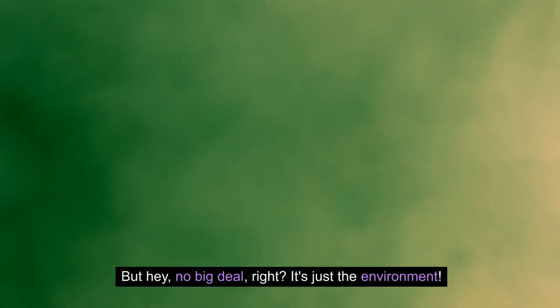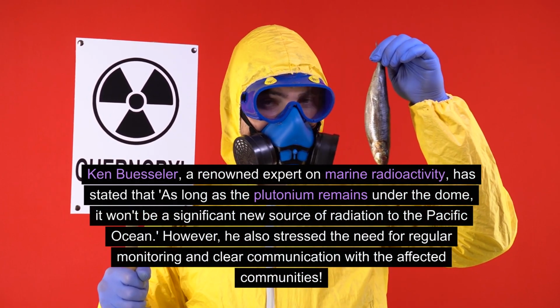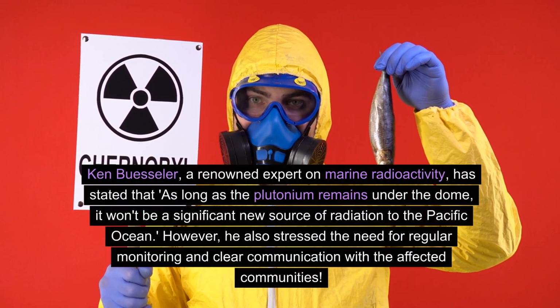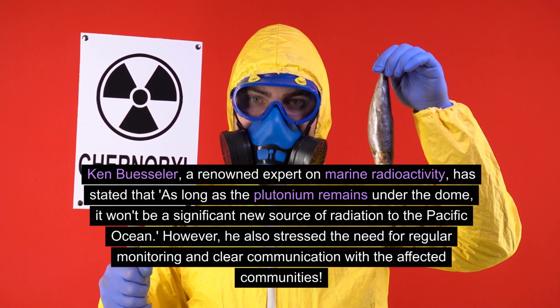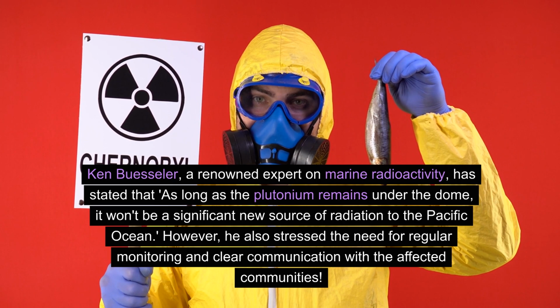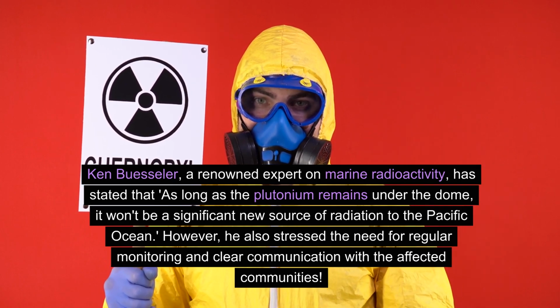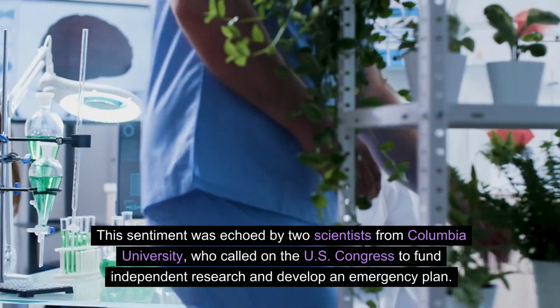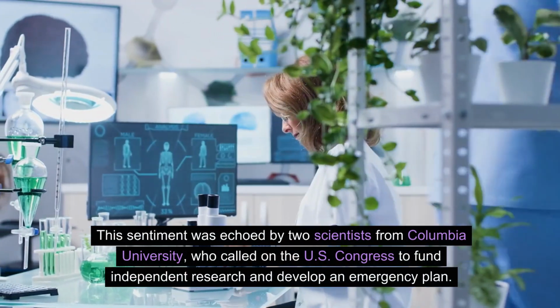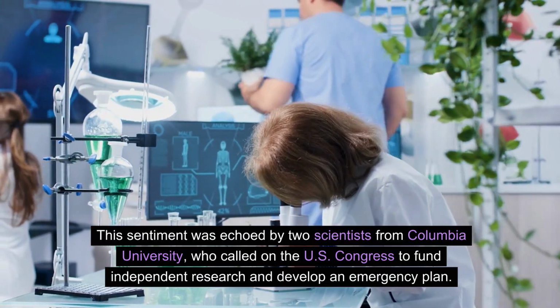It's just the environment. Ken Buesseler, a renowned expert on marine radioactivity, has stated that as long as the plutonium remains under the dome, it won't be a significant new source of radiation to the Pacific Ocean. However, he also stressed the need for regular monitoring and clear communication with the affected communities. This sentiment was echoed by two scientists from Columbia University who called on the US Congress to fund independent research and develop an emergency plan.